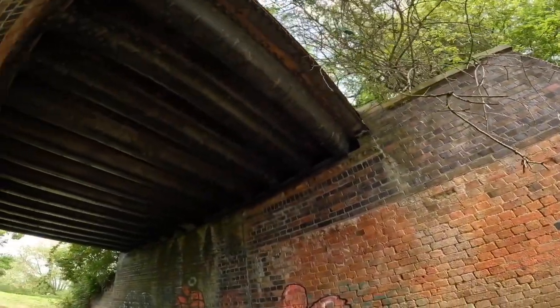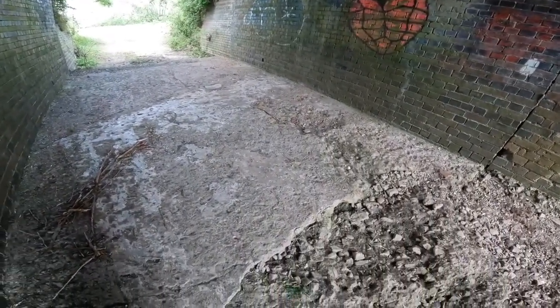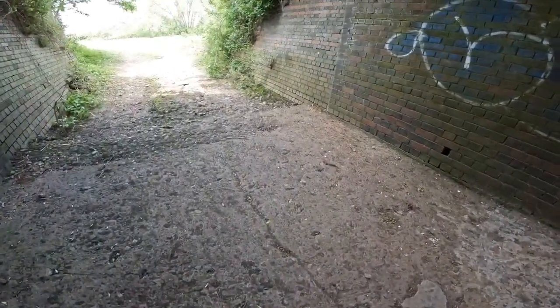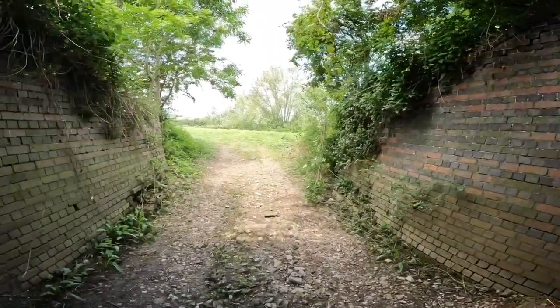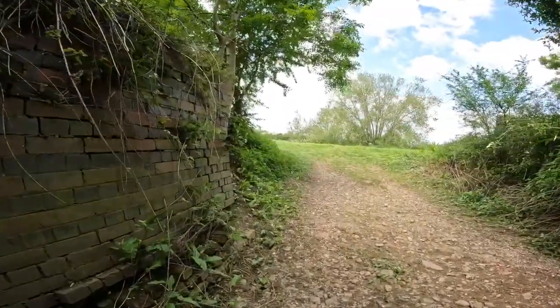Steel deck up there. That's the concrete pad here. For some reason. And walls on the other side. Let's have a look at the bridge from the other field.